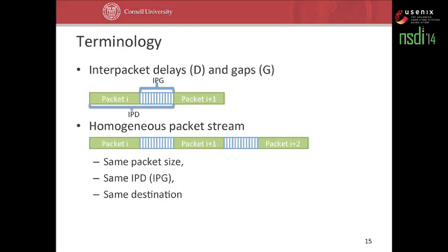Let me define a few terms before I move on. Interpacket delay is defined as the timing difference between the first bit of two subsequent packets, and interpacket gap is defined as the timing difference between the last bit of one packet and the first bit of the next packet.